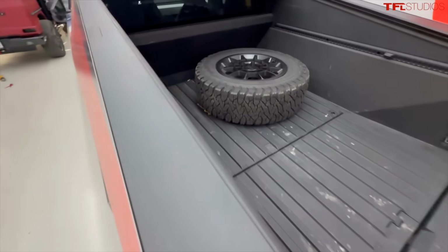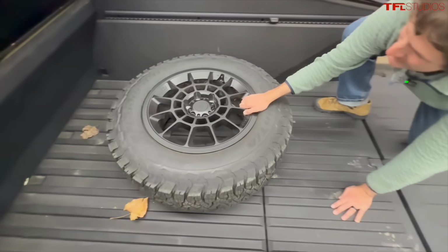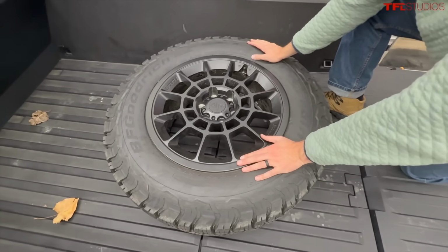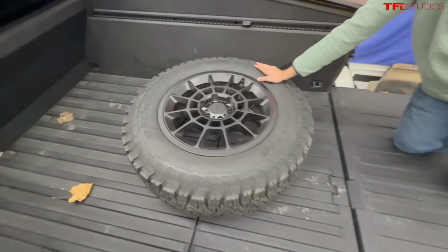So here's another Atomic wheel design. This, by the way, is so cool. I love this look. It's this forged Atomic wheel with this inner surround, and then the BFG KO2. We've got some comparisons about efficiency coming up over at TFL EV.